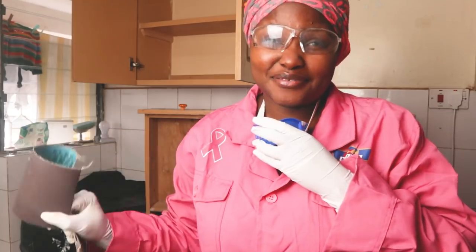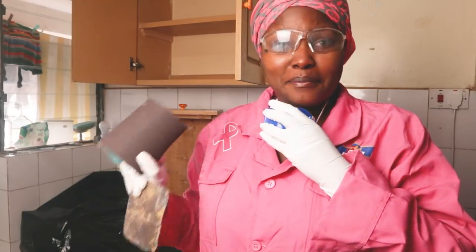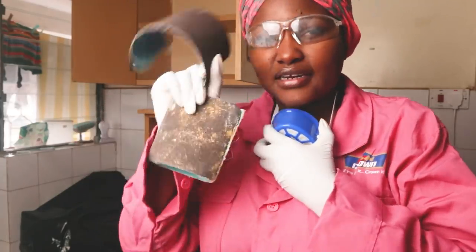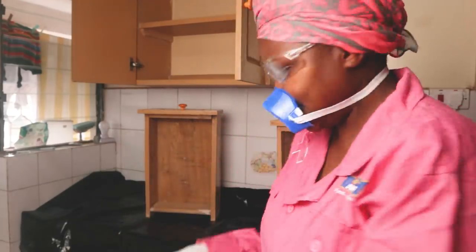And this is the part I hate most. Painting using oil-based paint, because they smell a lot. That's why you have to have your mask on and the glasses for when you're sanding, so that at least the dust does not get into your eyes. So let's get to work, guys.